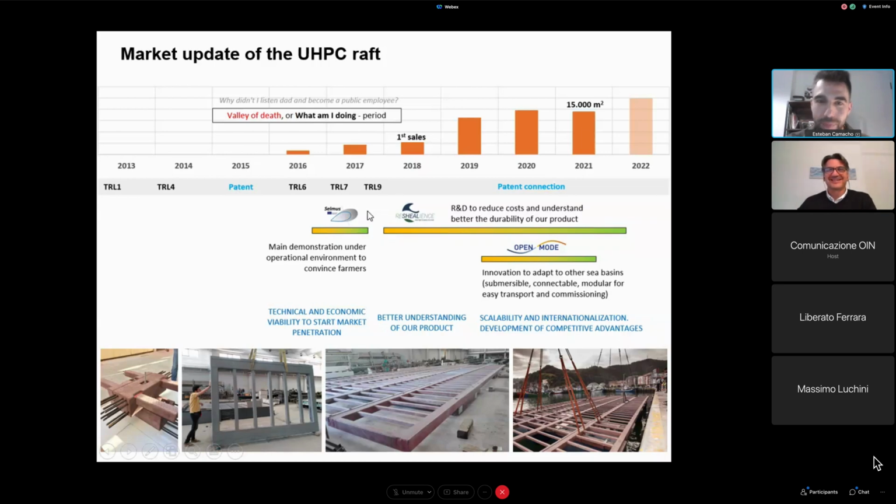In this first period, luckily, we asked for support from the European Commission and we received funds. Funds to do what? To demonstrate under operational environment that our solution is viable and makes sense. But not only to demonstrate to the farmers, also to demonstrate to ourselves, because we thought it works, but we needed to prove it also to ourselves. So with this first project, Selmus, we proved the technical and economic viability of this.